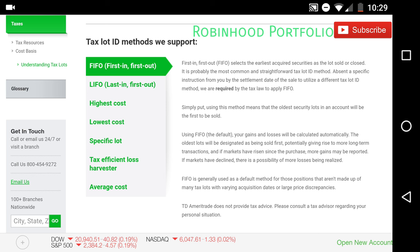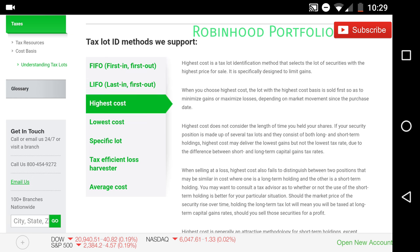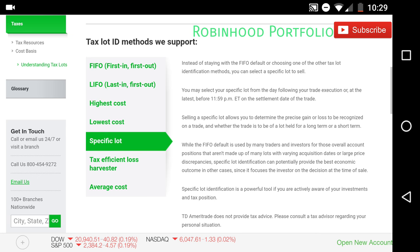You can contact the brokerage account about which security you want to be sold off, but I think it's a little bit more difficult in doing that. If we go down here to the specific tax lot, you can see that instead of staying with the FIFO, the first in, first out default tax method, you can specifically choose which tax lot to select. And you can see in the middle there as well, you may select your specific tax lot from the day following your trade execution or at the latest before 11:59 p.m. Eastern Standard Time on the settlement date of the trade. So I think it is possible, as I said in my prior video, to contact Robinhood to specify exactly which tax lot you want sold off.